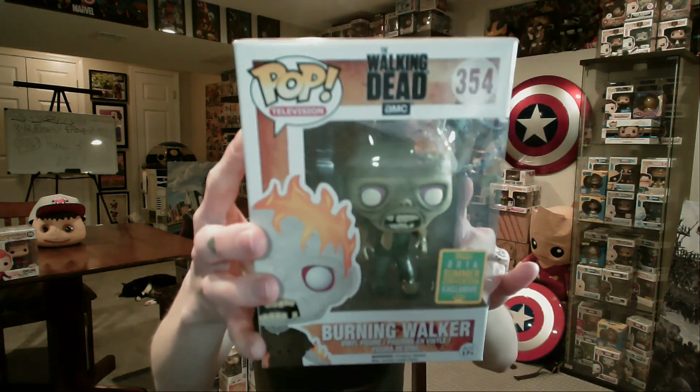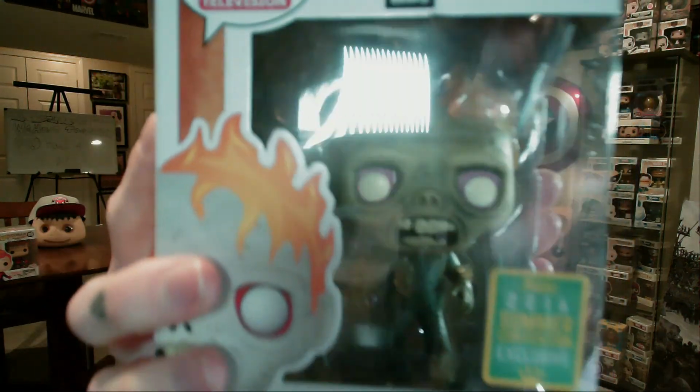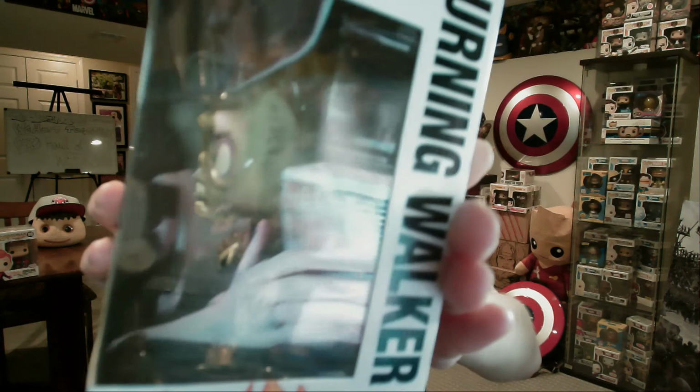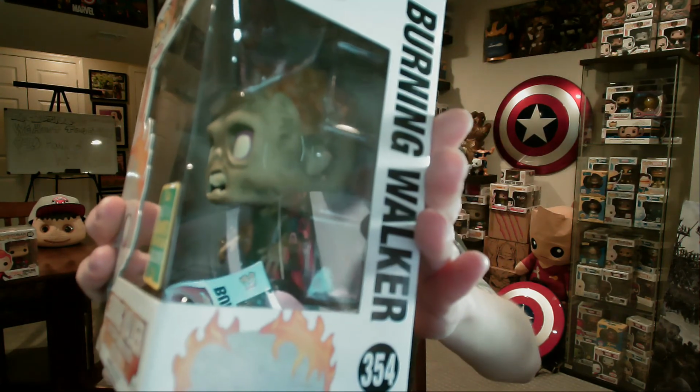Yep. So we got a Burning Walker. Look at him. I like this one a lot. I do too, and I remember commenting on how cool he was. Show them the fire and everything. The fire on there is really cool. It's translucent and stuff. It's really neat looking. There's a lot of glare that I'm trying not to get.